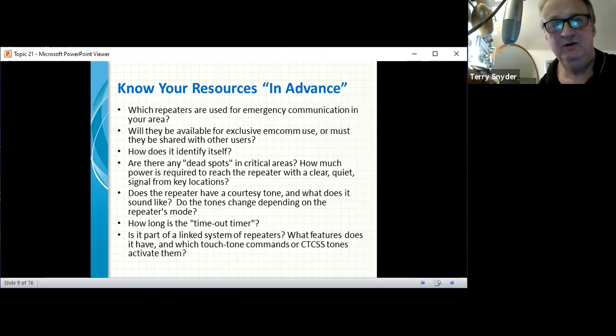It also allows the time for emergency or priority traffic to break in as necessary. If you're carrying on a conversation about where you got the best pizza last night, and somebody has a real emergency that's come up suddenly, and they need to be on to get information, they don't need to hear you talking about that pizza for 5 minutes. That's just an example, but there you go.